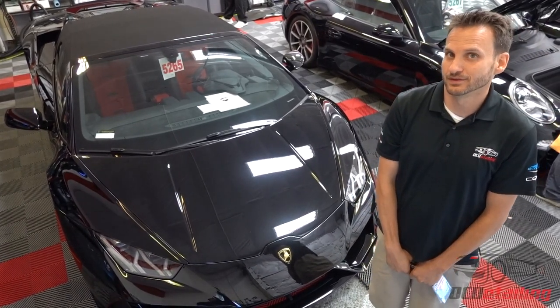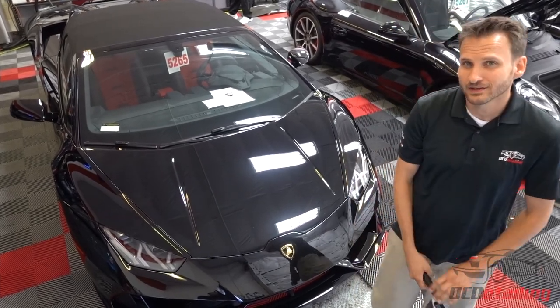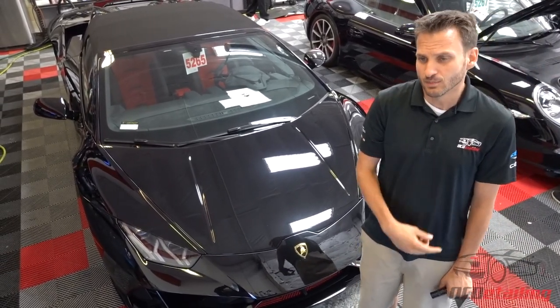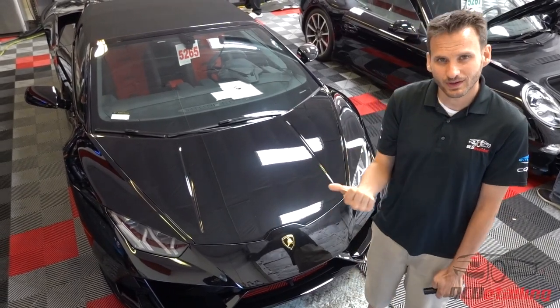This is the mid-life cycle refresh of the Huracán. It's really strange, Lamborghini actually dropped the LP in this name. It's the first car they've ever had that they did that, but this still has the same V10 that the Huracán had, but the horsepower got bumped up a little bit.